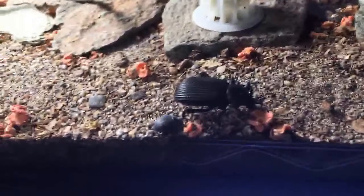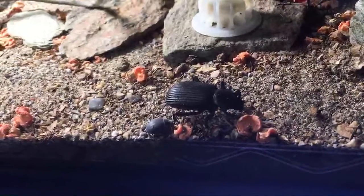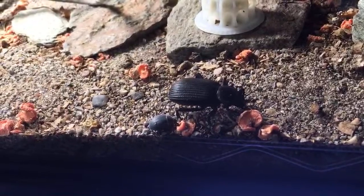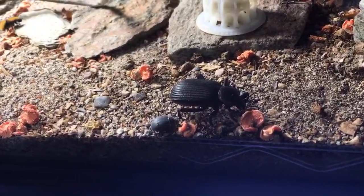Here for your viewing pleasure is an Eleodes obscurus eating a dried carrot and a Eleodes moricatus just being an innocent bystander.